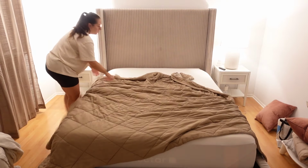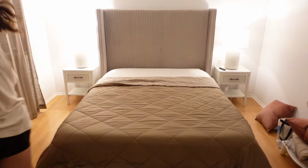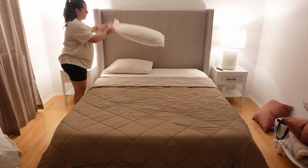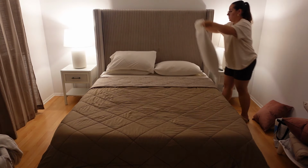So I'm just making up the bed. I'm not really making it, I'm just putting it on nice, because it's almost bedtime. And I'm going to find something good to watch on TV while I sit in bed and fold my clothes before I take a shower and go to sleep.